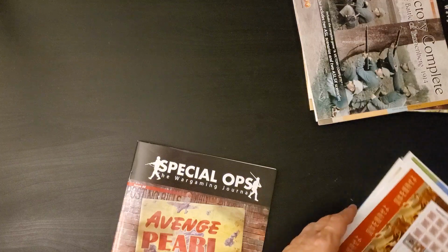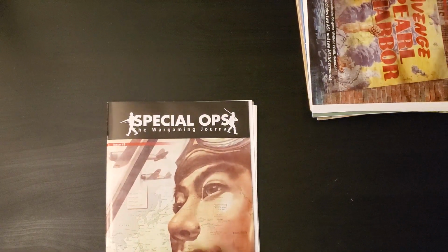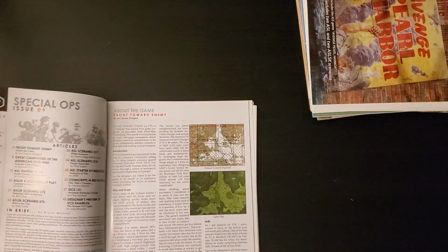There's talk of a big overlay kit of MMP redoing all the overlays. I don't know where that's at. But I think they had talked about doing it at one point. The third Special Ops issue that I picked up is this guy, Special Ops number 9. I think this is the latest one. Summer 2019, so I believe this is the latest one.